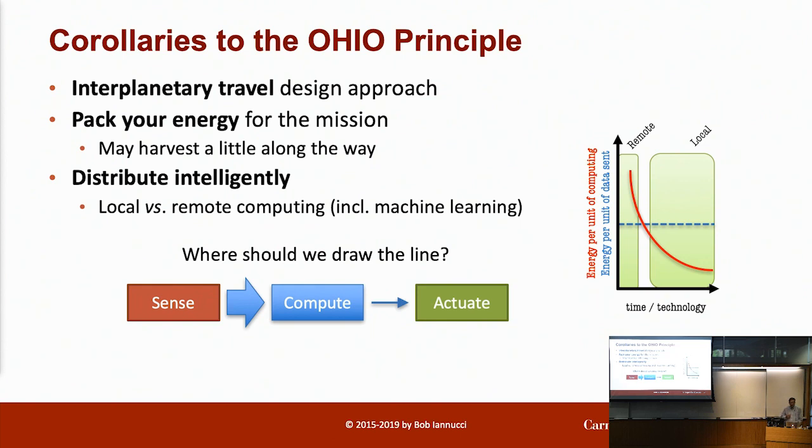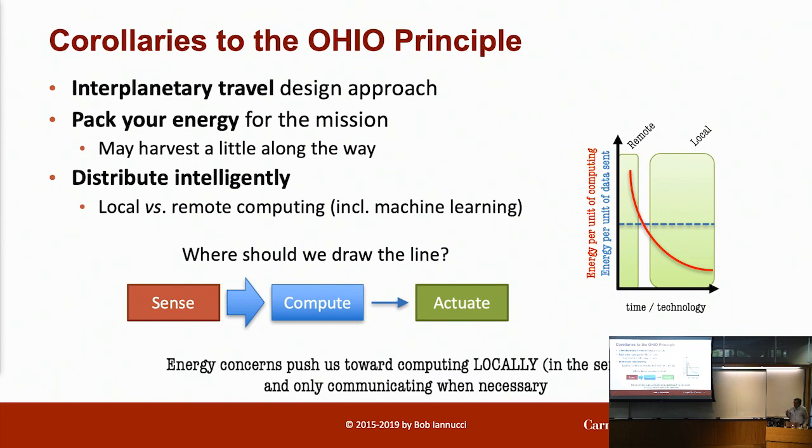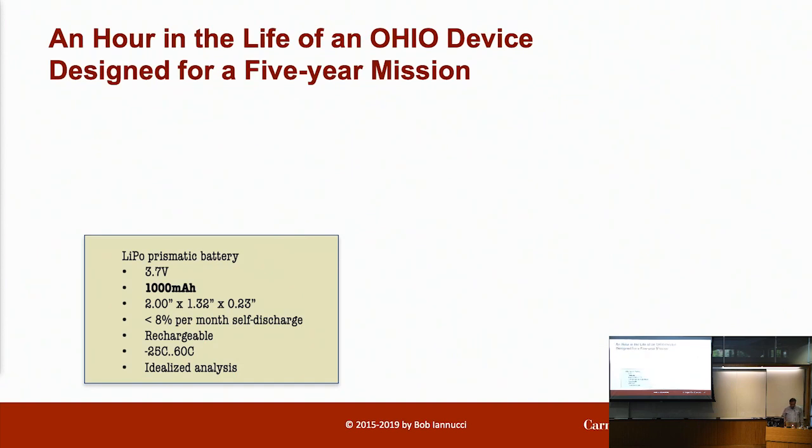So we now have the energy economics voting in favor of more distribution of function, which means more programming complexity. But the benefit that we get from it is a longer lasting battery or more complex computation that we can do in the sensor network. So that's kind of interesting. So energy concerns push us toward local sensing.